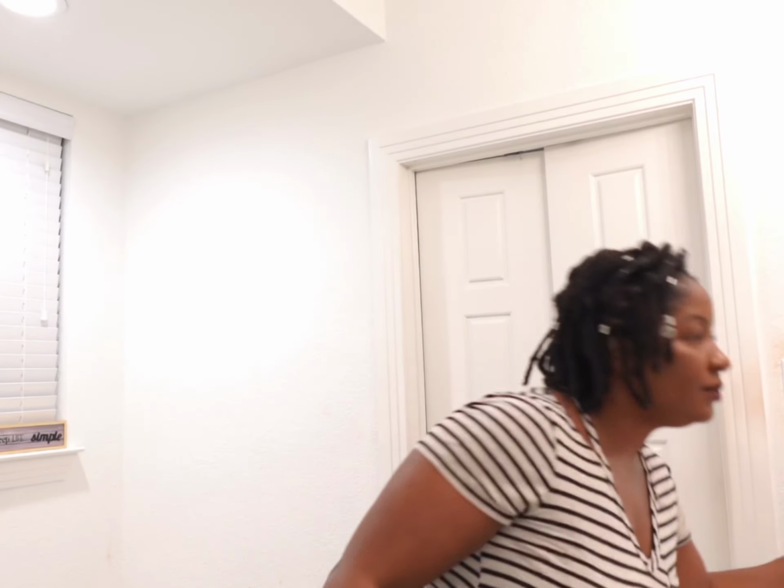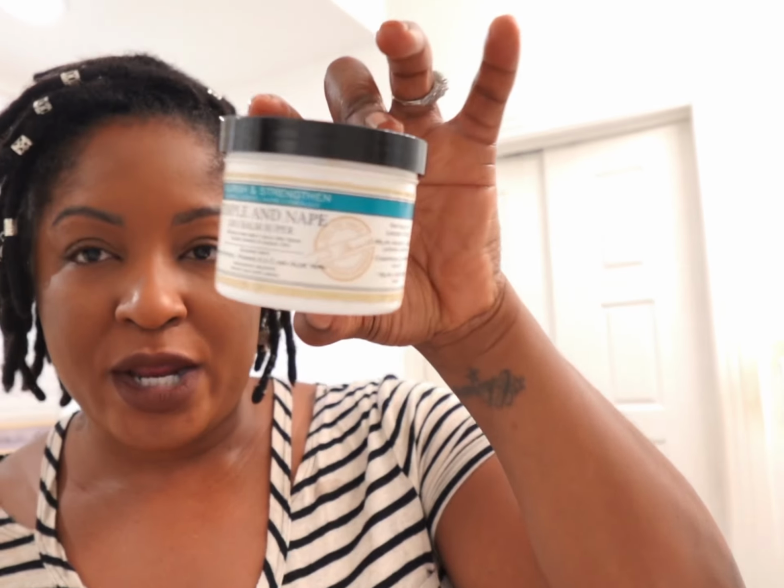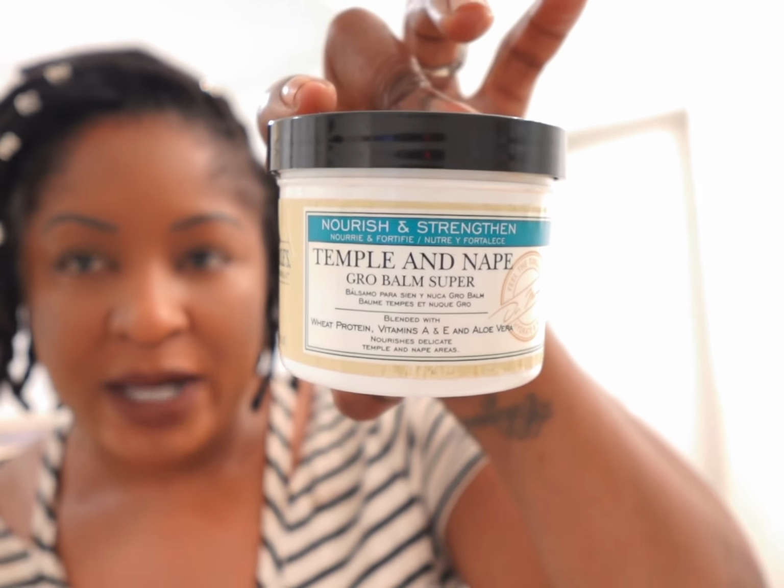So I've been putting some Dr. Miracle's Temple and Nape Grow on there. This is what I use. That really helps. It's very strong, so I do it at night. I put some on there, and then I'm good to go. It just kind of tingles the scalp. But like I said, in about 2 months my hair will grow, so I'm not worried about it.